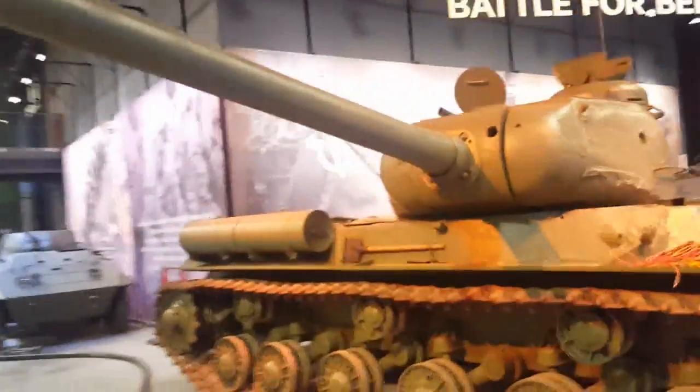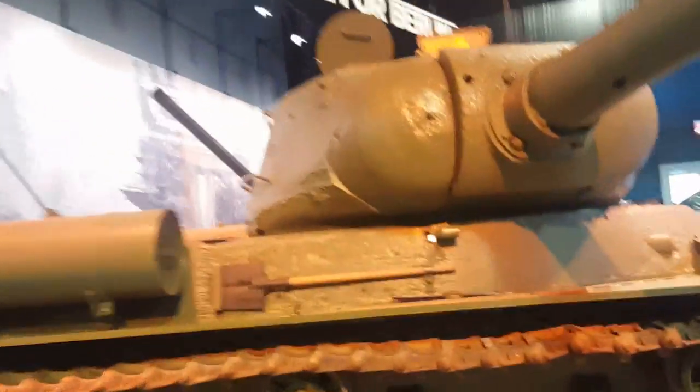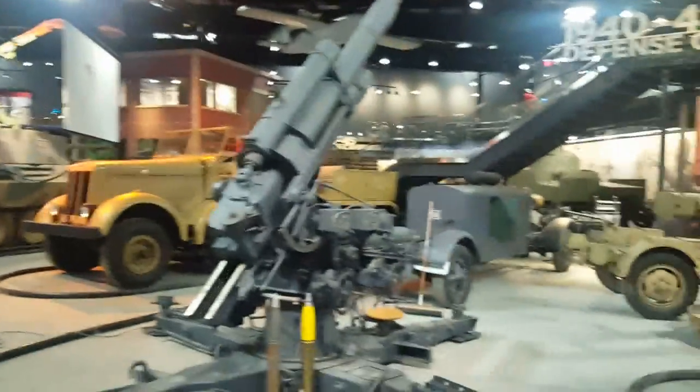Now this has been restored to running condition, so if you were in the Netherlands and you saw this thing, you would have seen it with a lot of holes and in not the greatest condition. However, they've put a new engine in from the T-34 that used to be the runner.